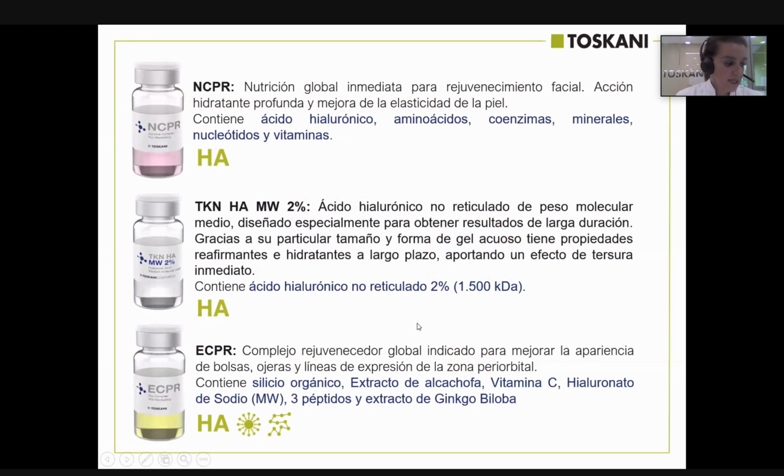So we're now going to talk about this advanced range. The first one that we find is the NCPR, which offers nutrition to the skin, and will improve the action of deep hydration and the elasticity of the skin. It contains hyaluronic acid, amino acids, coenzymes, minerals and vitamins.